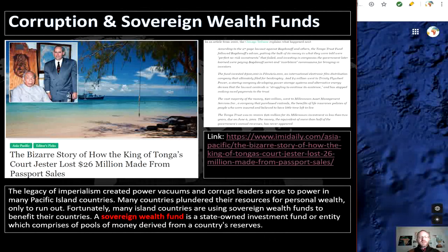Now, the funding for a sovereign wealth fund comes from central bank reserves, which accumulate because of budget and trade surpluses, official foreign currency operations, money from privatization, government transfer payments, and revenue generated from exporting natural resources.